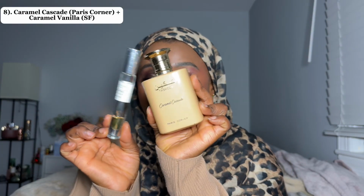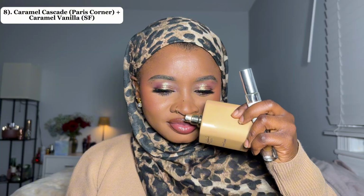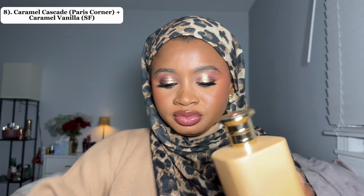This is sweeter. Whenever I would pair the two together, it was such a sugary, sweet, caramelly combo. Already this fragrance lasted all day, but these two together lasted all day. Oh yeah, this one has that slightly powdery, lactonic quality to it.